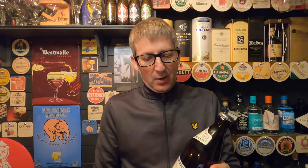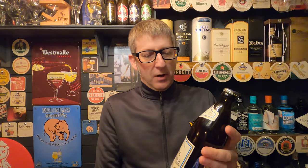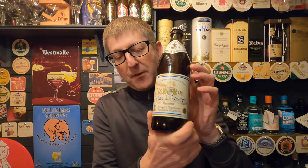It's another Battle of the Beers, and this time it's a battle of the German export beers. And in the red corner, coming in at 5.6% ABV, we have a bottle of Augustiner Brau, Edelstof. And in the blue corner, weighing in at 5.2% ABV, we have a bottle from the Tegernseer Brewery of their Max Joseph.